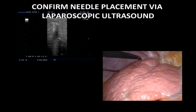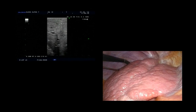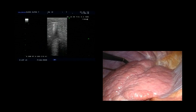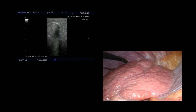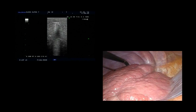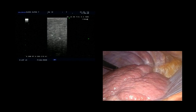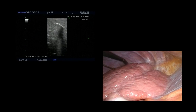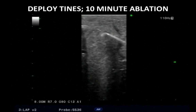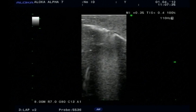The RFA needle tip position was then confirmed via ultrasound, using hepatic veins, portal pedicles, and the liver capsule as landmarks. Next, the RFA tines were deployed per the manufacturer's instructions for a 4 centimeter ablation zone, and the ablation cycle was initiated.